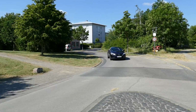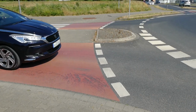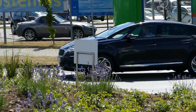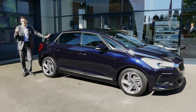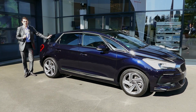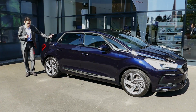Actually, we're still in the compact class, 4.53 meters, so it's actually a competitor to the brand-internal C4 or, for example, the Volkswagen Golf. But here, it's not a sports model, it's a luxury model, because other manufacturers go for the sports model if they want to do something special in the compact car segment. And this is really a unique luxury model, and hardly anyone else is offering that one in this case.